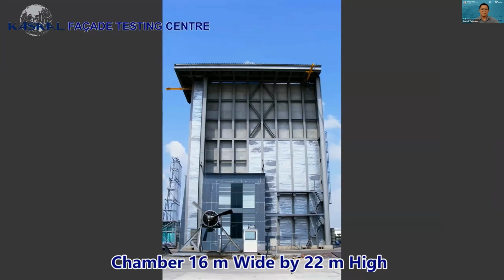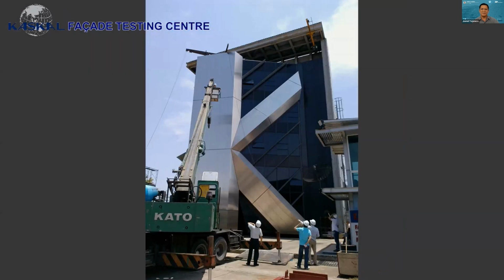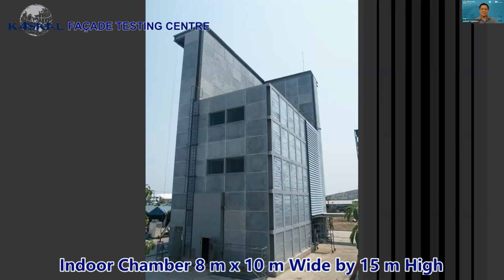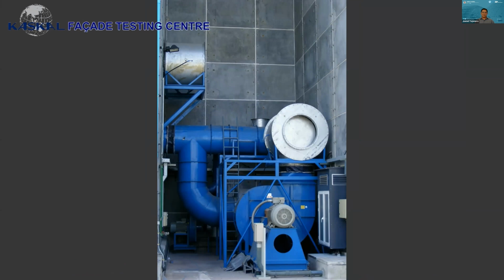The testing chamber has been designed to accommodate any shape or form of facade sample up to 23 meters high and 16 meters wide. An indoor chamber is also made available for the Surroet method of testing that can accommodate samples of 10 meters high by 10 meters wide. The chamber has been designed to take a maximum pressure of 10 kilopascals.